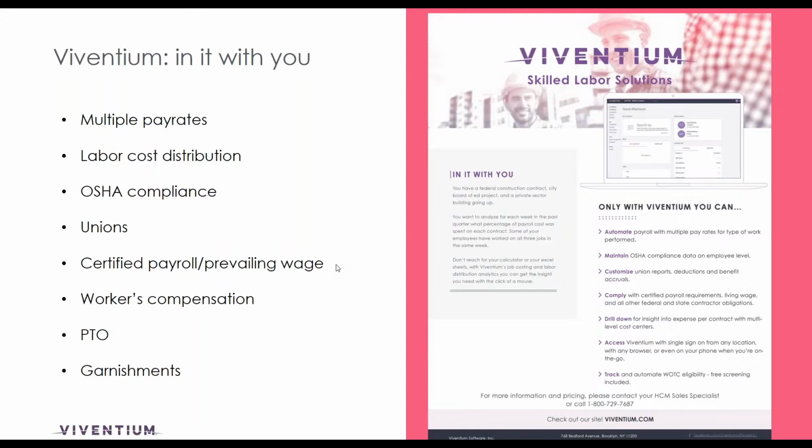Workers' compensation, again, that's one of the highest expenses besides payroll in the skilled labor industry because of the types of work that generally tends to be done, and what can Viventium do to help you control and track and gain insight into your workers' compensation costs? Paid time off and how to manage it, and finally we'll wind up with a little bit about garnishments and the types of garnishments that you may be responsible for collecting from your employees' pay and how Viventium can automate that for you.